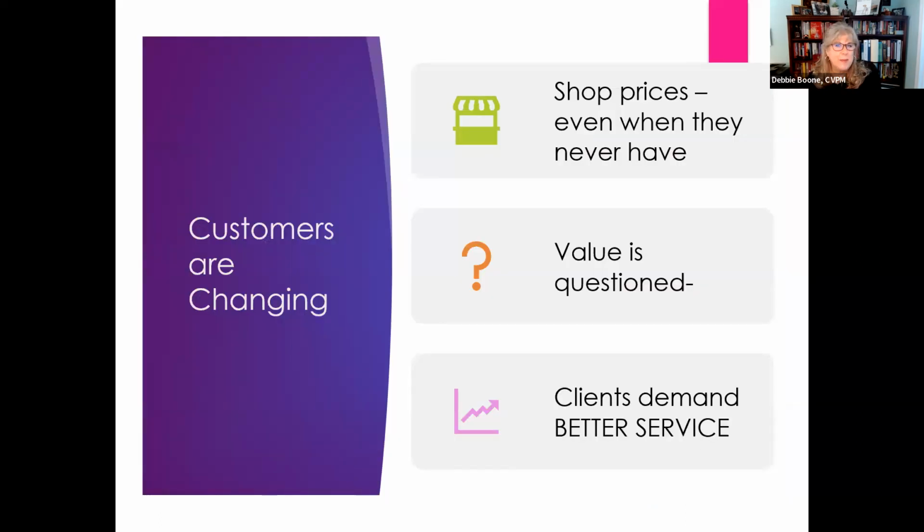I want to start with the big picture view. Since 2008 and the Great Recession, consumer attitudes have changed. During good times in a booming economy, people are less concerned with the cost of care. And I think we were all pretty shocked during the pandemic as clients continued to spend, and sometimes more than they ever had, on their pets. But the pendulum is swinging again towards inflation, and consumers are going to start paying closer attention.